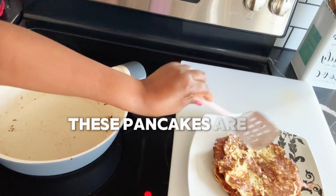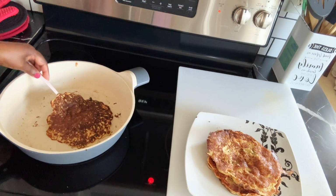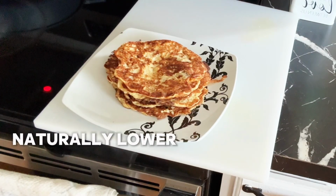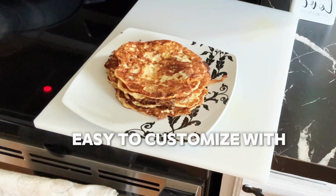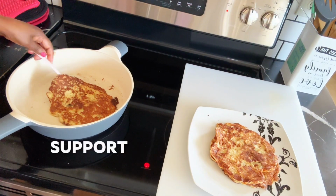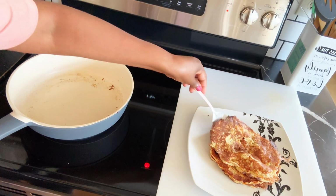These pancakes are high in protein to help keep you full longer, made without regular wheat flour, naturally lower in carbohydrates than traditional pancakes. Easy to customize with your favorite healthy toppings. They're perfect for anyone trying to eat clean, support an active lifestyle, or simply enjoy a nutritious breakfast.